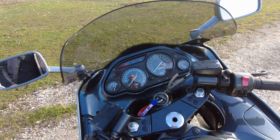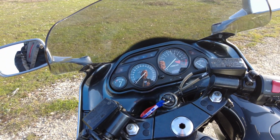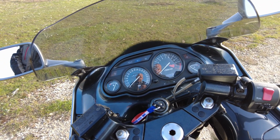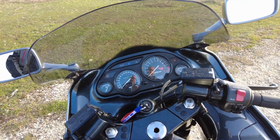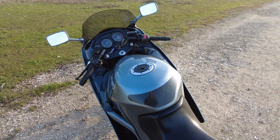Adjustable suspension. So we've got preload and rebound on these. I don't think it's compression. I'll have to check that one and get back to you. No electronics, no traction control, no ABS, nothing like that on these ones. This is back in the olden days.